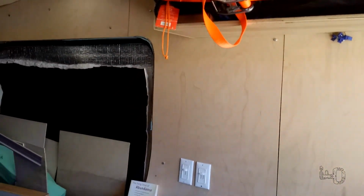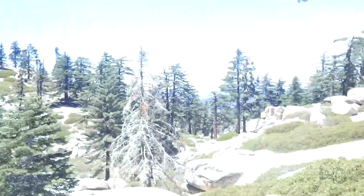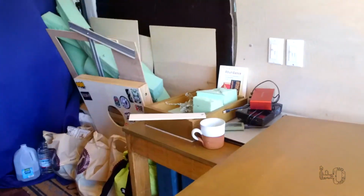Like I said, it's a work in progress, but it's fully functional. Just need to tighten up some of these things, clean up the trim, and get this stuff out of here. But we're pretty good. I'm feeling pretty great about it. It's doing everything I need it to do.